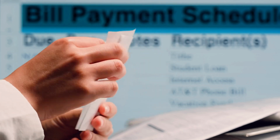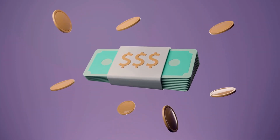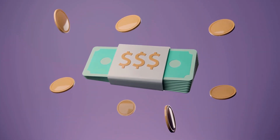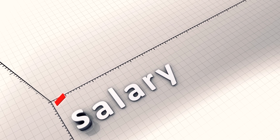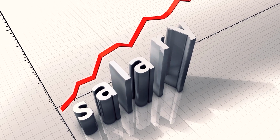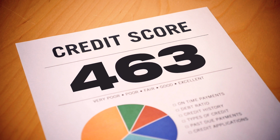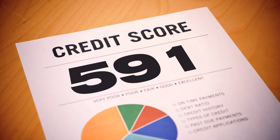One important thing to note is that this card has a minimum credit limit of $15,000 and you'll need an income of at least $75,000 per year to be eligible. Westpac will also review your credit history, so make sure your credit score is in good shape before applying.